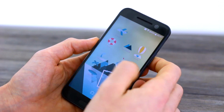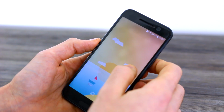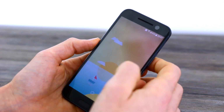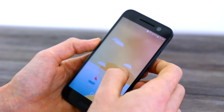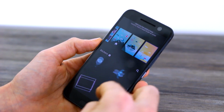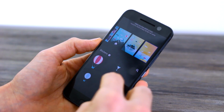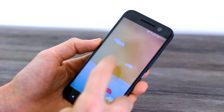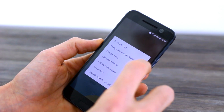What you can also do is, for example, long press a section. You can show or hide sticker labels, so you can change labels, you can add stickers. And for example, if I want my aeroplane to be my YouTube application, I could just drag it right on and do that. Like I said, it's fun, it's cool. Is it for me? Well, not right now. Definitely not while I'm talking you through this video.